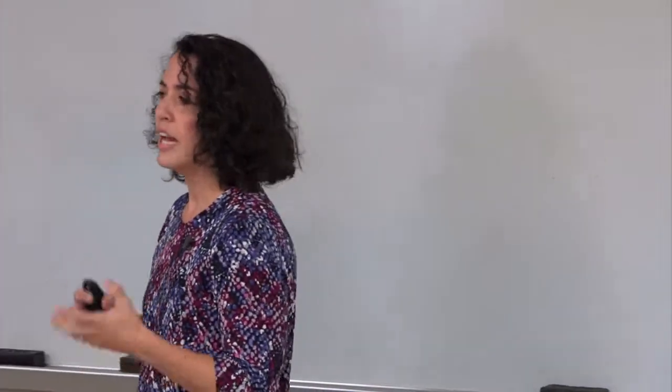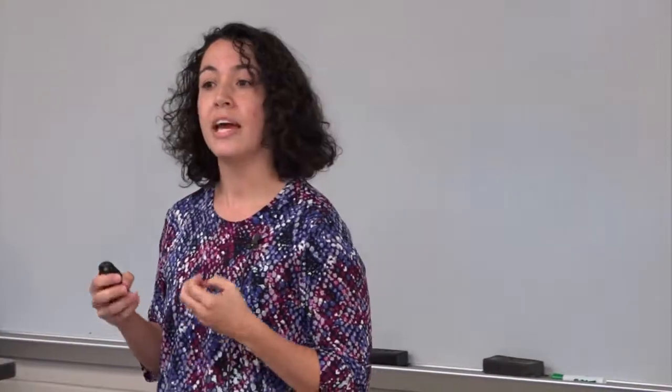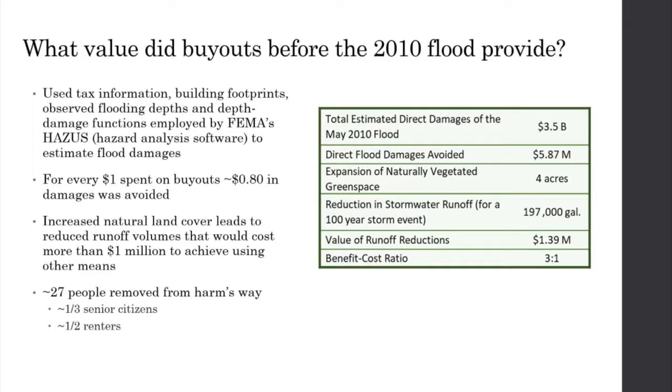We're able to get a lot of information from the city. We used tax information, footprints. They had observed flooding depths. And then we used the depth damage functions that are employed in HAZUS, which is FEMA's hazard analysis software, which is kind of the standard for damage and loss estimation. And we estimated the flood damage.